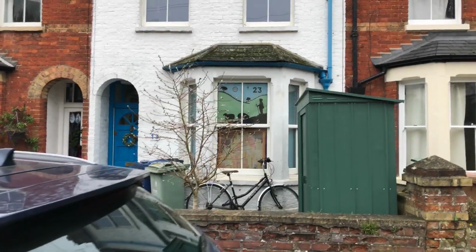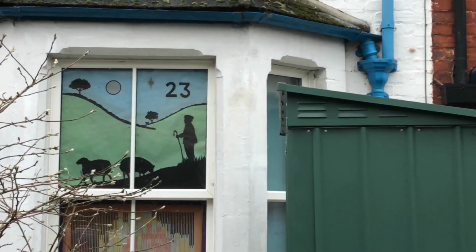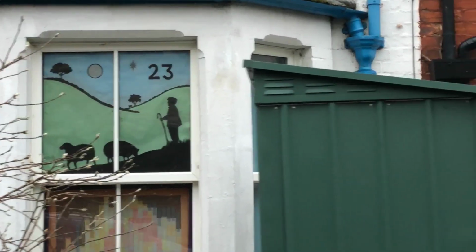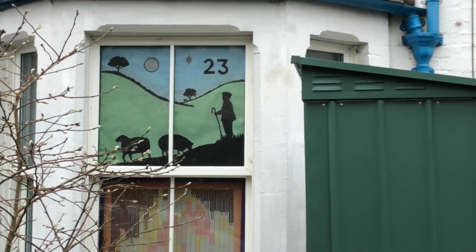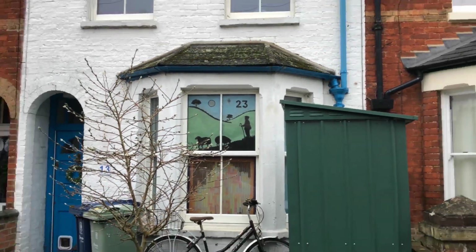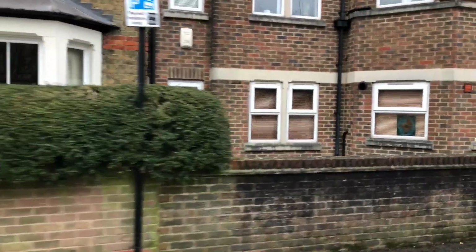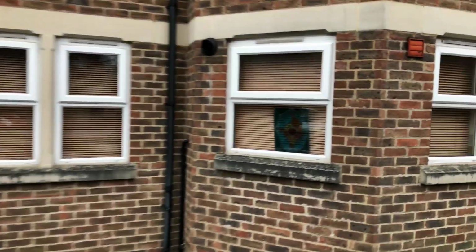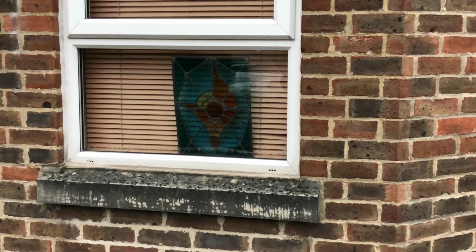There's one. Number 23, December the 23rd. So that must be a shepherd with their flocks, or a small amount of flock anyway, 2 sheep. While shepherds watched their flocks by night, except that I think it's actually daylight in that picture. That may be an Advent window, but I think it's just one of their house decorations.